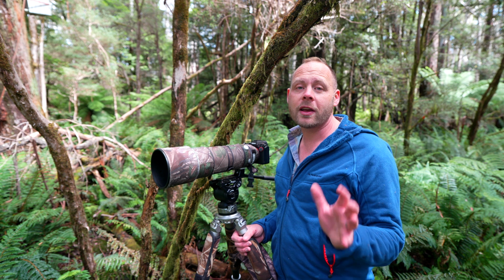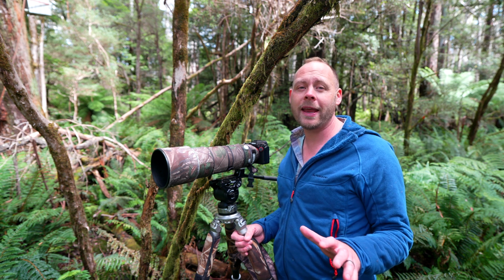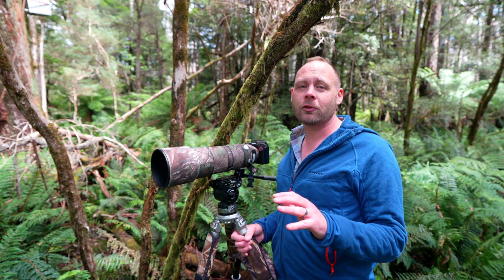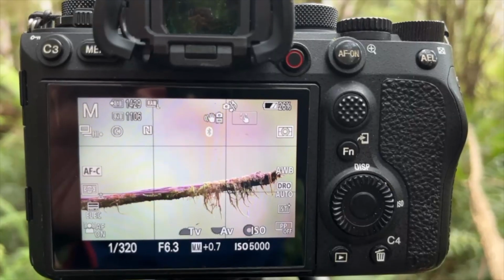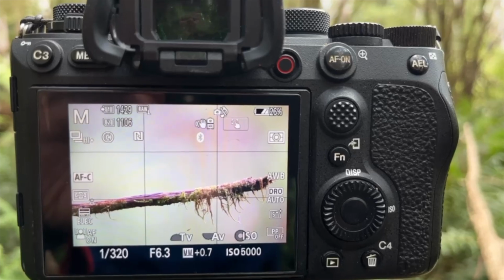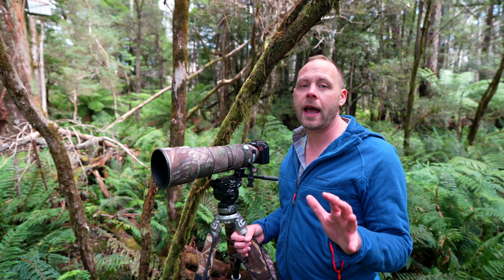Right, so our friend has gone deeper into the forest and I followed him in. With that comes an additional two issues. One is obviously it's much darker in here, so I have to really crank the ISO, decreasing my shutter speed a bit, but fortunately I've got my tripod to counteract that.